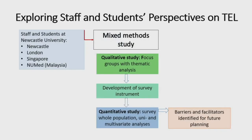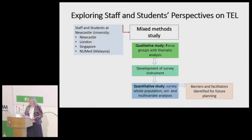Our study is a mixed methods sequential exploratory study, and it covers all the campuses of Newcastle University. So that's Newcastle, London, Singapore, and NUMED, which is Newcastle University Medicine in Malaysia. And we have been running focus groups for both staff and students, in theory, in all campuses, but unfortunately London didn't supply anyone for their focus groups. But from these qualitative focus groups, we have thematically analysed the transcripts. And from that, we've come up with a questionnaire.